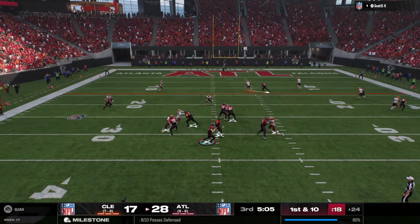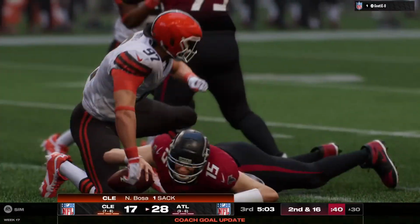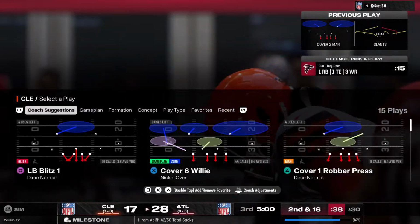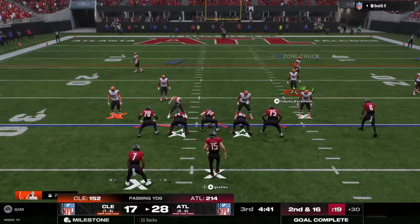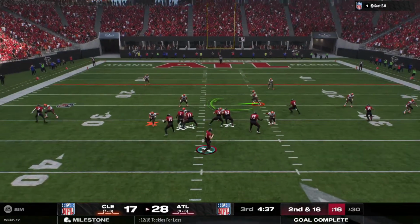They'll come out throwing here on 1st down. And he's going to go down. They sack him back right around the 30. Nick Bosa, he's the culprit, and that is now his 13th sack of the season as his great year continues. 2nd and long.